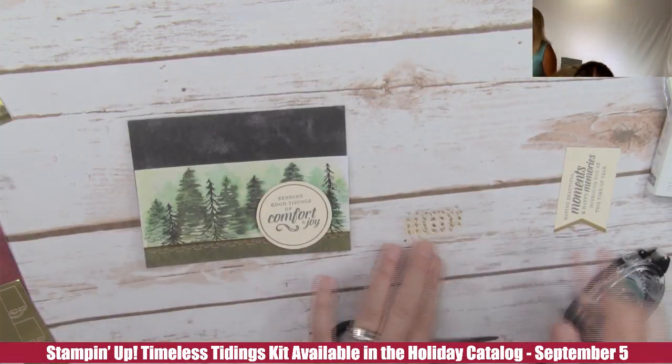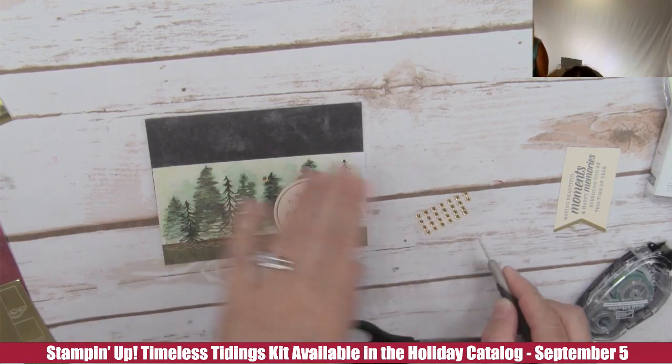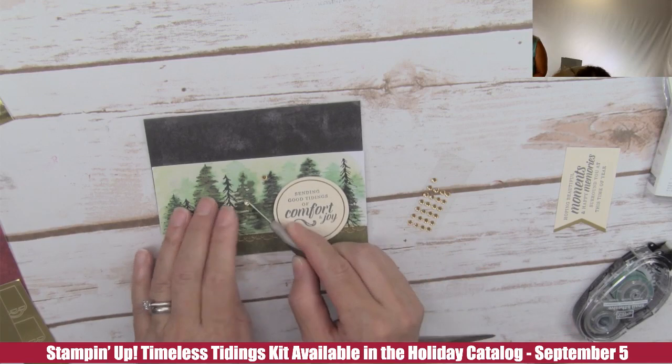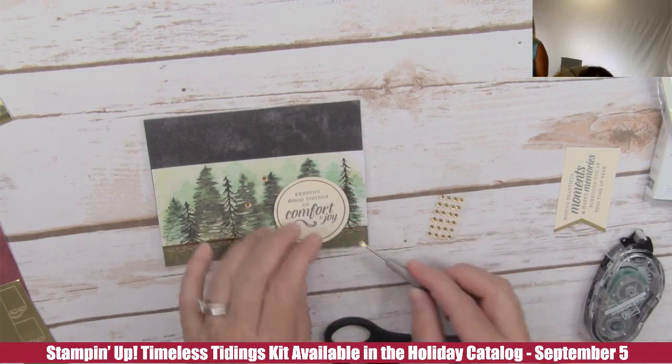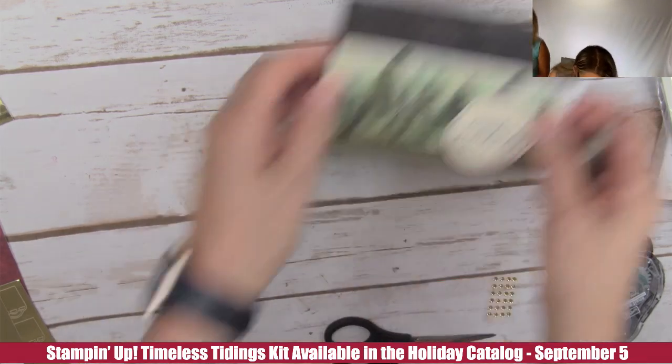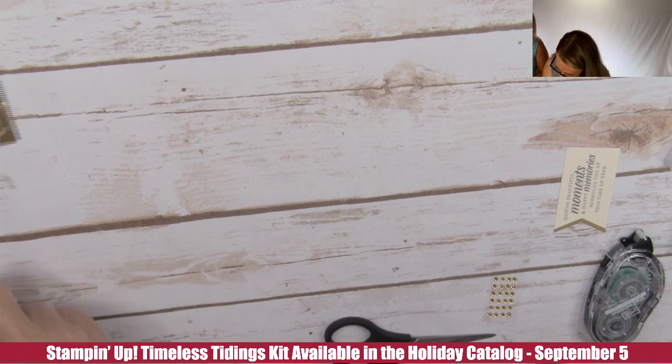Here we go. There you go. All right, so here again, I'm going to use yellow bling. One here. One here. I'd like to say now my Stampin' Up! income pays my mortgage, my kids' college, and everything else in between. Done. Woo! Now we're on the last one.